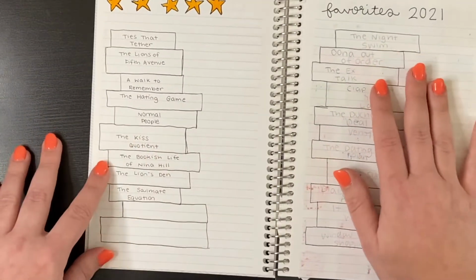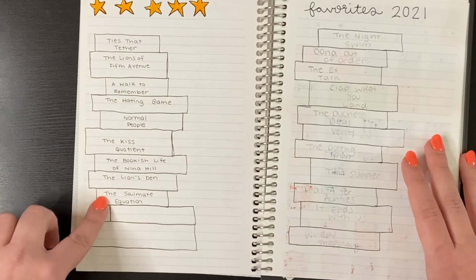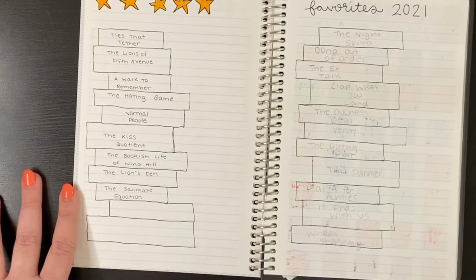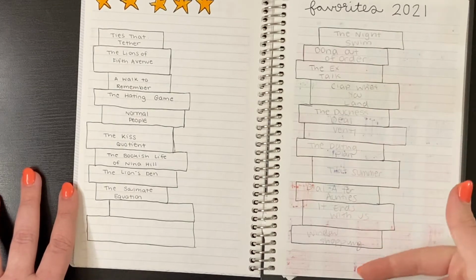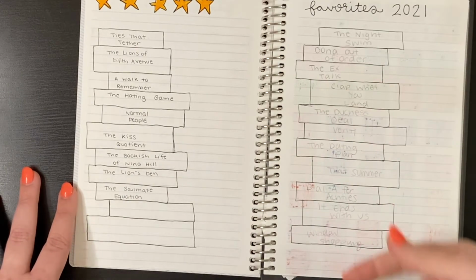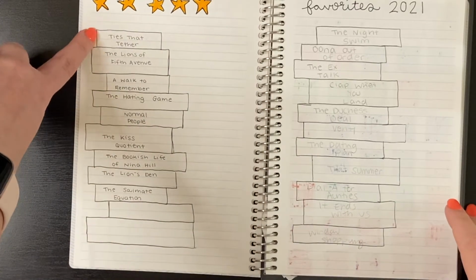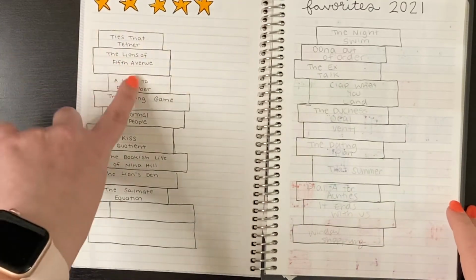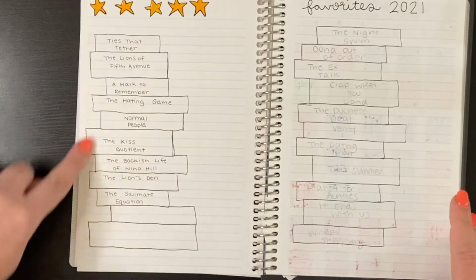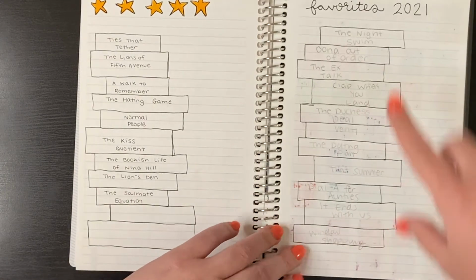And then these are my 5-star favorites. So on this side, it's all the books that I loved. And then on this side, I wrote them in pencil. Those are my 4-star books. I wanted to see how many I had and if they could fit before I wrote in pen. But I think I'm just going to leave it in pencil. It's not bothering me. But yeah, my 5 stars are these 9: 1, 2, 3, 4, 5, 6, 7, 8, 9. Yeah, 9. These books are all amazing. Everybody should read them. Okay. And then these are all my 4-star books.